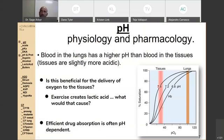A lot of times I might anthropomorphize enzymes. That means put human emotion on things that don't have neural nets to think. So, what does the hemoglobin want? It wants to dump oxygen where it's needed, right? So in the tissues, I skipped slide 6. I'll come back in a second.